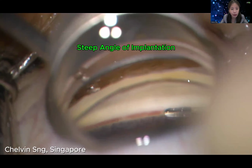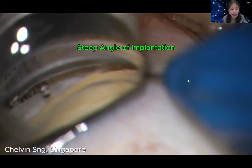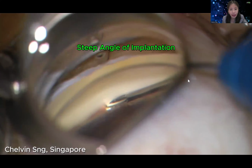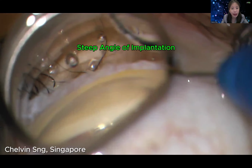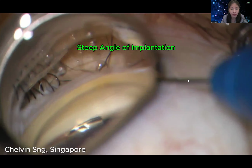For high myopes, be very mindful that they often have a larger white-to-white and the Schlemm's canal curvature is less curved than a normal eye. In this video, initially the angle of implantation was too steep, so the Hydrus keeps hitting the back wall of the Schlemm's canal and was unable to enter the canal.